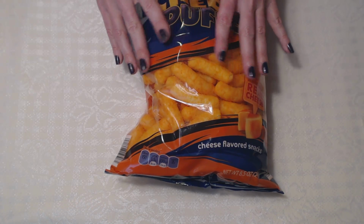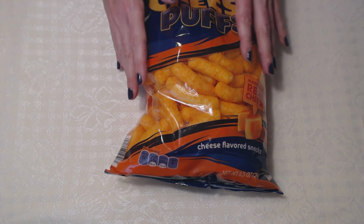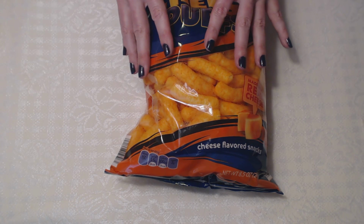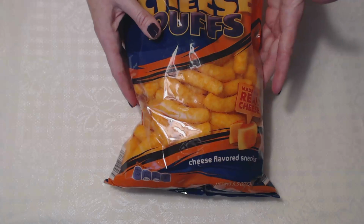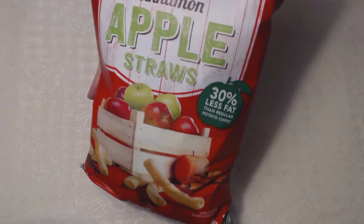So I will save these for them. Every now and then I might grab one or two and eat them, but I really try not to eat up their snacks for lunches and stuff. And I don't let them gobble them up either, so they'll be ready for school. Trying to get all the noisy stuff out of the way first.